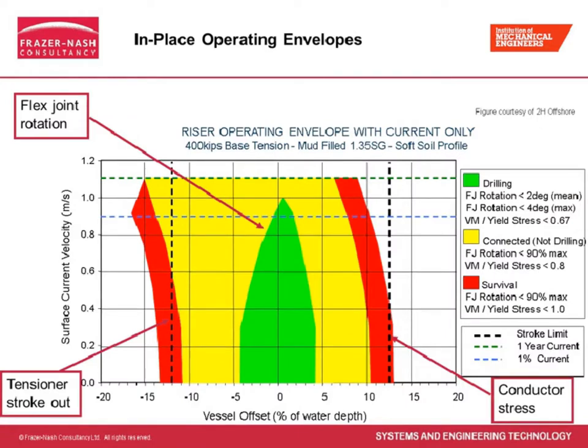As I have shown on the past few slides, there are a number of considerations when evaluating the riser response. These can be combined into an operating envelope, such as the example shown here, which shows the combination of vessel offset and current conditions under which a drilling riser can be operated safely at a particular location. The colours denote different operating conditions. In the green region, drilling can occur, while in the yellow region, the riser can remain safely connected, but drilling activity is not permitted. The non-uniform shape of the operating envelope is indicative of the fact that the riser response is limited by different parameters under different conditions.